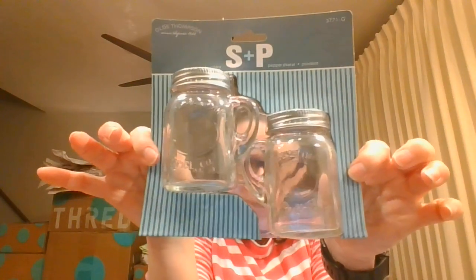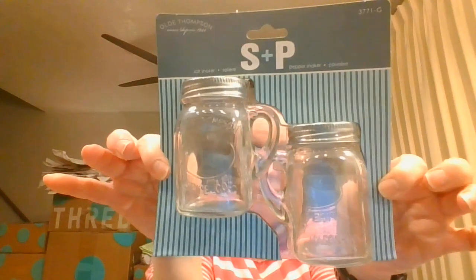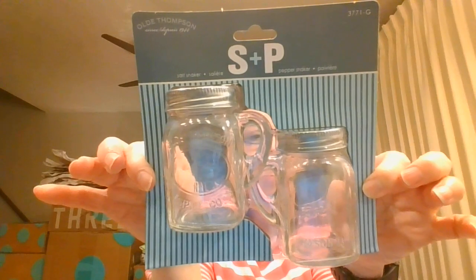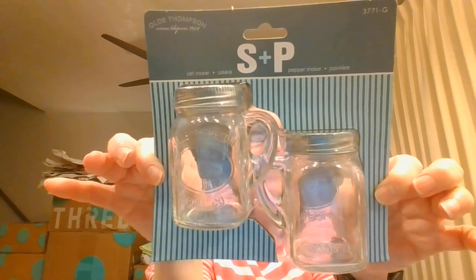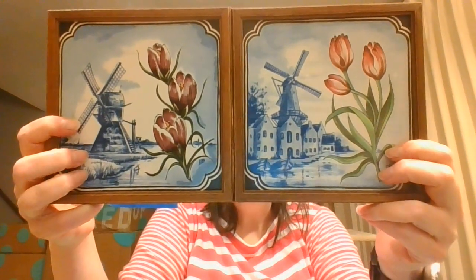I have this really fun pair. This is a salt and pepper that are mason jars. It says Old Thompson's Spice Company, but they're designed to look like mason jars. I have these two tiles that you can hang that have windmills and tulips. And these are from Holland. And so this part is tile, and then with the wood frame.